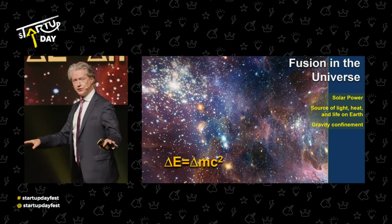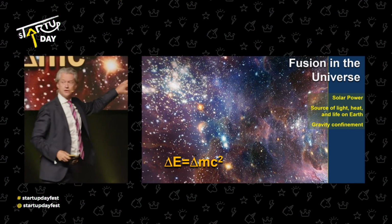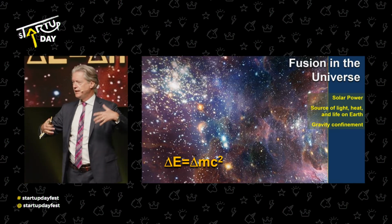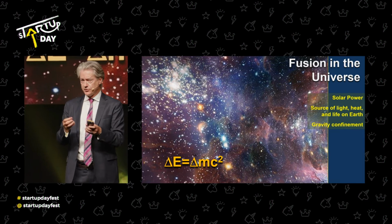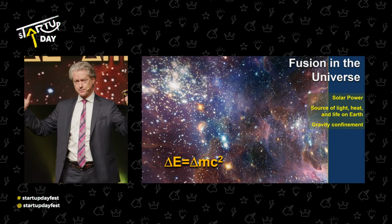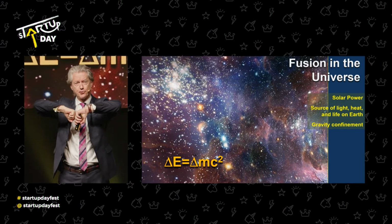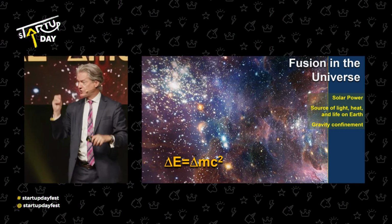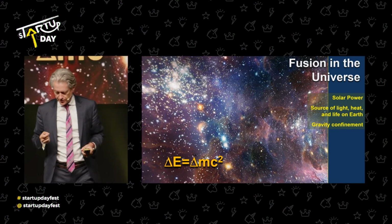So now the nuclear physics lesson. Fusion is the most abundant source of energy in the universe. It's what is happening. It's why you're here. It's why you've got life and heat and light on Earth. In the center of the sun and all the stars, the sun is a big ball of hydrogen, and at the center, just by gravitational force, you have hydrogen atoms that are pressed together so tightly that they combine, they fuse, and a tiny bit of mass is converted to energy.